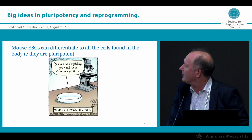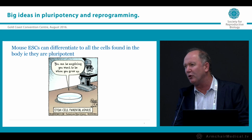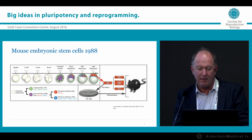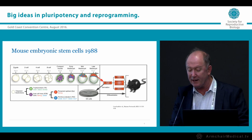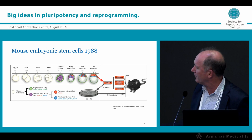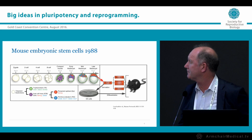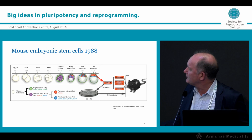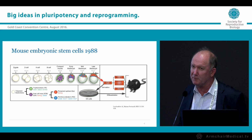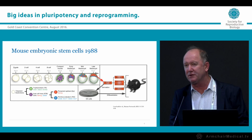So mouse ES cells, we know they can differentiate to all the cell types found in the body, including the germ cells. In other words, they are pluripotent. And they were first isolated back in 1988, and this slide is just a cartoon which basically shows the procedures. So we're talking about isolating cells from the epiblast, which forms following the differentiation of the inner cell mass into the epiblast and the hypoblast. The epiblast gives rise to the fetus and the extraembryonic membranes. So in the mouse, this is around day 4.5, just before implantation. Okay? So that's how the mouse ES cells were first isolated.